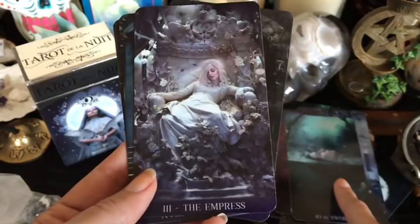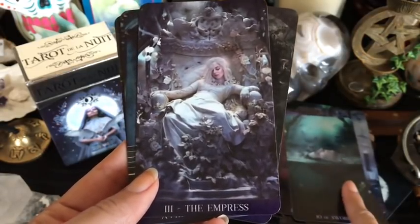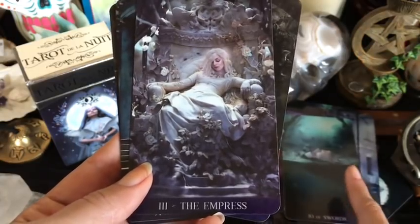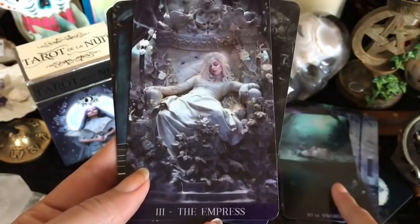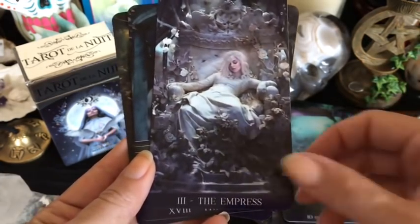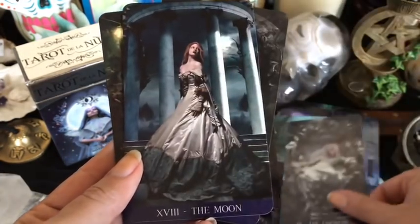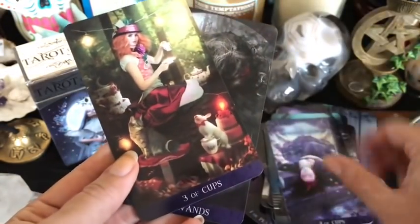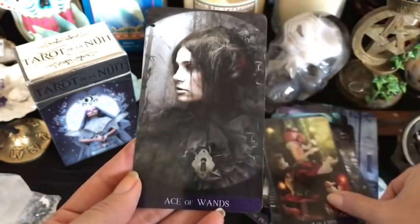You know who that kind of reminds me of? I mean, it's ambiguous. It could be male or female, but to me, that looks like the actor that plays Loki in the Avengers, Iron Man series. So I'm like, whoa. Not my Loki, though. Not my Loki.